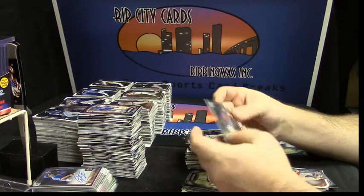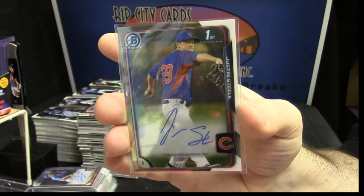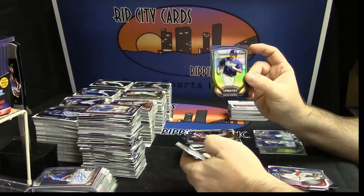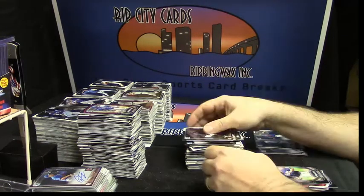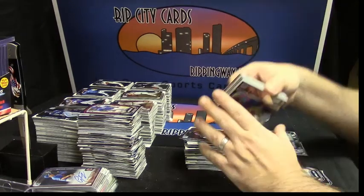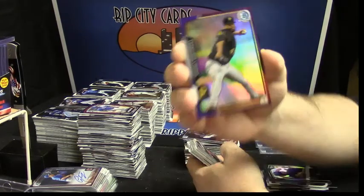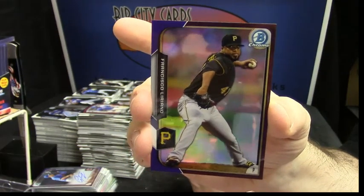For the Cubs, Justin Steele. Justin Steele for the Cubs. Hunter Renfroe updates for the Padres. Come on, baby. Come on. Nick Gordon, mini for the Twins. Purple, 170 out of 250. Francisco Liriano of the Pirates.